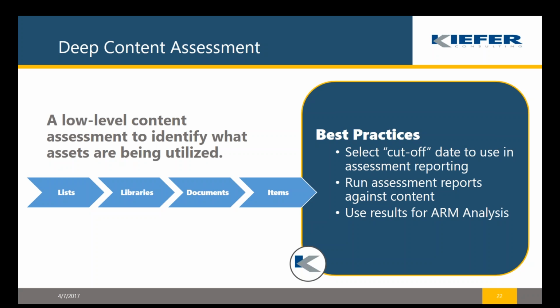This stage is used when you want to complete a full audit and cleanup of your content prior to your migration, and it will help identify what assets are actually being utilized in your environment. The simplest way to complete this stage is to select what I call a cutoff date, which you're going to use later to qualify content that needs to be evaluated further. You can then take this cutoff date and run some additional content reports using tools like ShareGate. Essentially you're going to be running reports against this functional area's content to use in your next stage, right? You can also utilize results that you discovered during your pre-migration assessments.